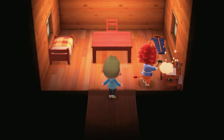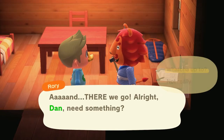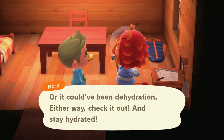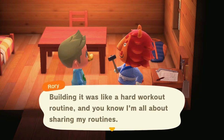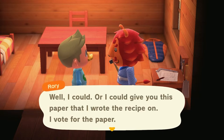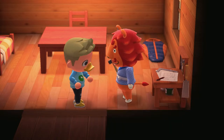We'll figure it out. Oh, not only am I giving Rory a gift, he's crafting. What are you up to? Iron frame. I think. Do I have this already? Okay, I don't think I have this. Tried hard mode twice, didn't work for me. Oh, I understand. Well, I hope you're having fun anyway.